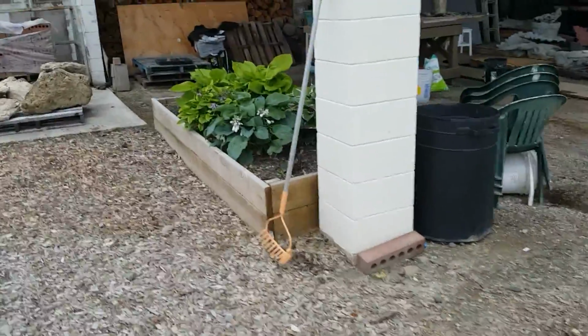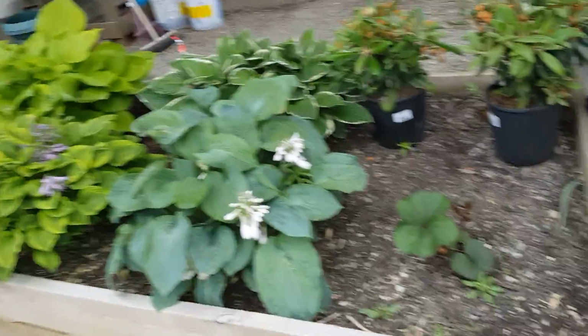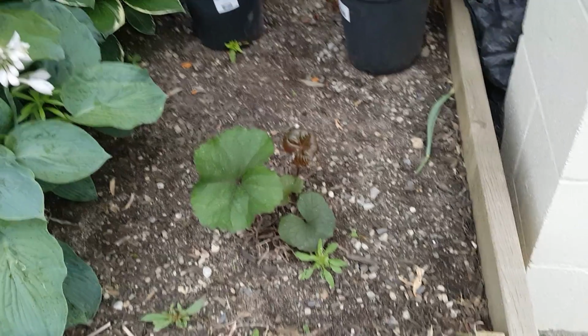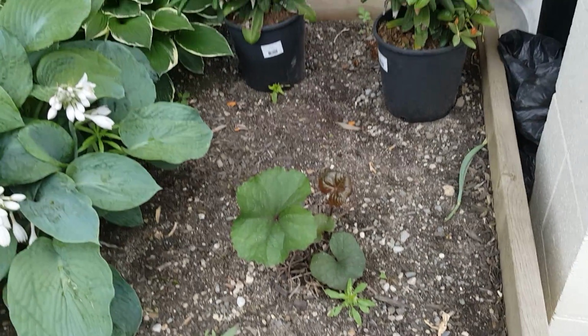Let me show you here first. Sorry. Here's the Hosta garden. And I used to have that big, huge, giant ligularia that was here. It was big, huge, bushy. But I don't know what the heck happened over the winter, but that's all I've got left. So hopefully it's going to come back.